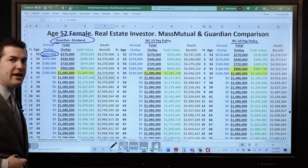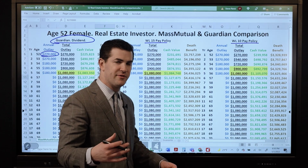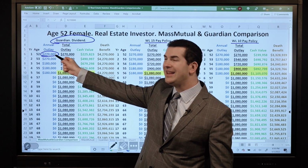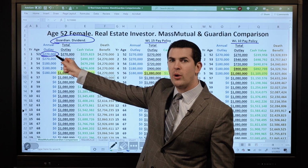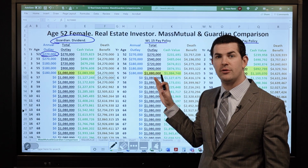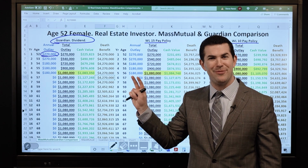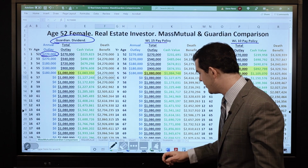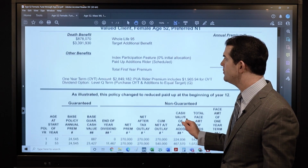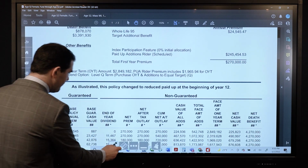If this is me, and I can look at the spreadsheets like I can as an agent, but if it's me as a consumer, I would ask, okay, of that $270,000, where is it going? Because if we go back to the whiteboard demonstration, money can go where? Toward the premium or toward the PUA component. So where is my money going? Well, the answer, here's the actual illustration. Money can go where? Premium or PUA.